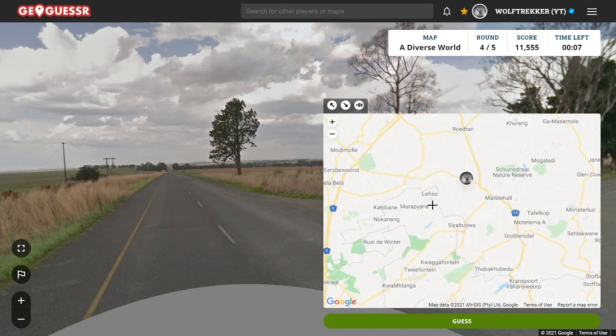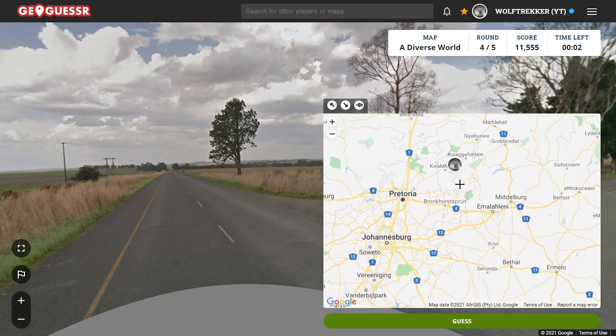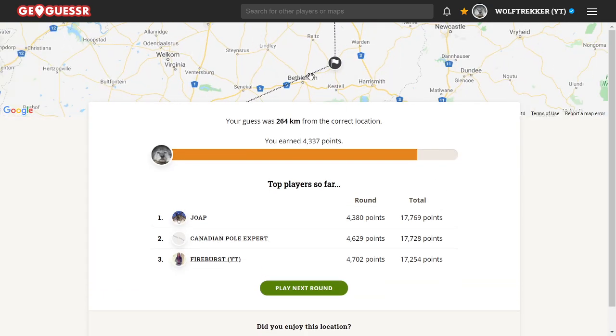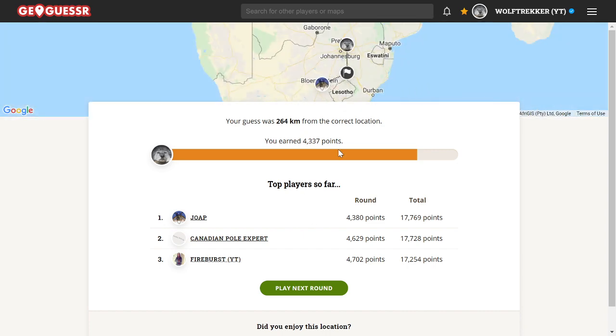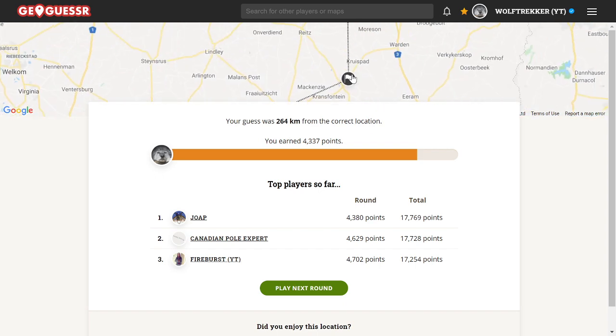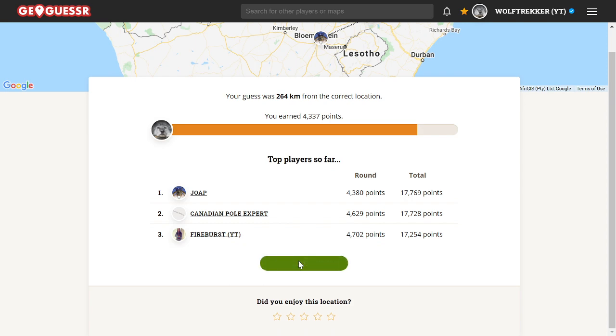What if I guess around here? I think because it's a Gen 3 camera, it's probably closer to a city. Maybe just near Pretoria. Okay, it was south. It was near Bethlehem. 4,300, not terrible. So yeah, interesting. Maybe this area is very, very green looking. Okay, next round.